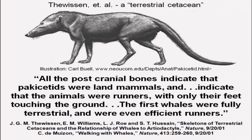Notice, he said all the postcranial bones indicate that pachycetids were land mammals and indicate that the animals were runners with only their feet touching the ground. The first whales were fully terrestrial and were even efficient runners. Well, that's how you save face. It's a fully committed, land-dwelling, four-legged mammal, but we'll call it a whale, lest we have to admit that we never had a whale in the first place. Well, I'll tell you what, if that's a whale, then any four-legged mammal running around is a whale. Pig, sheep, cattle, horses, wolves, whatever you want. There's whales running around all over the place.